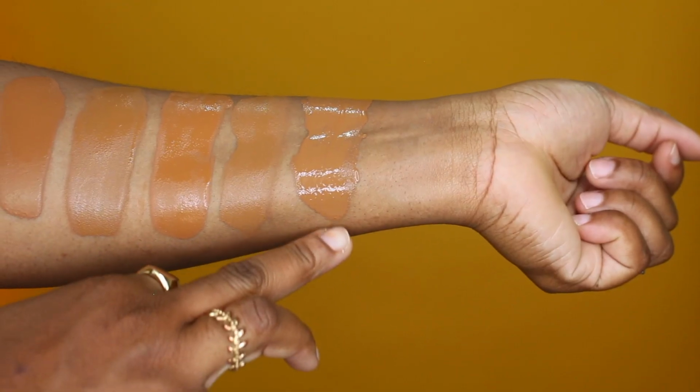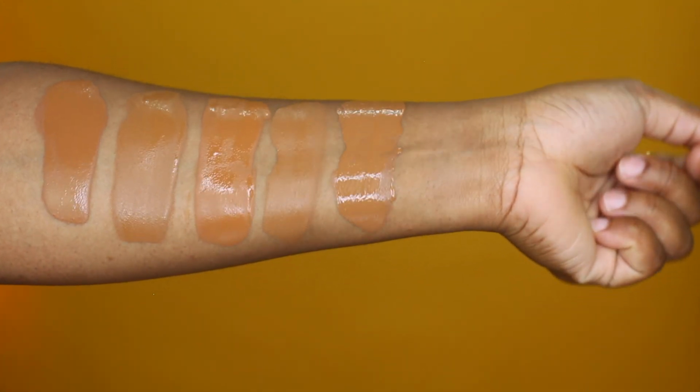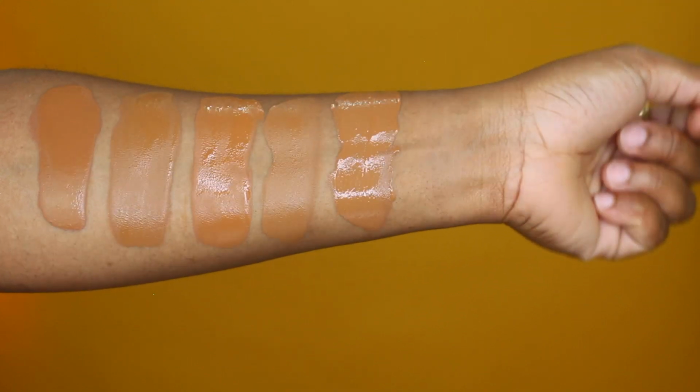It's just very pretty on my skin. I haven't worn it a lot, but I have tried it because so many people have raved about it, and I absolutely love it because it is amazing, you guys.